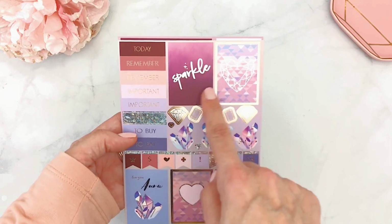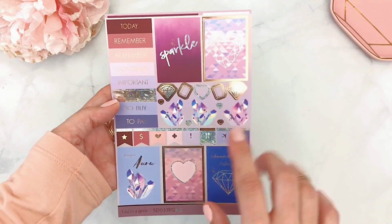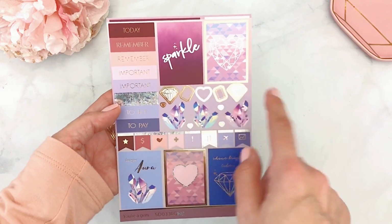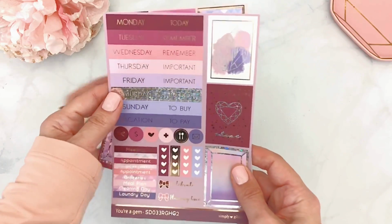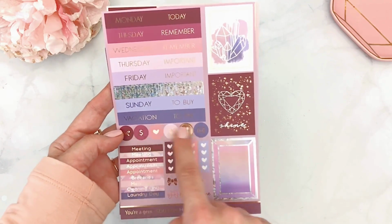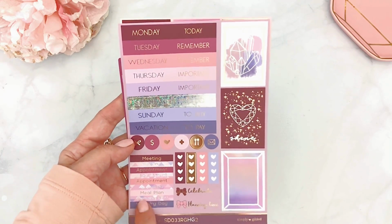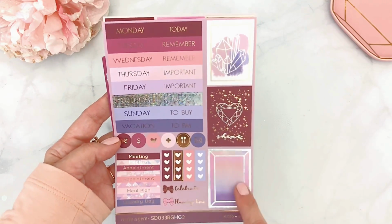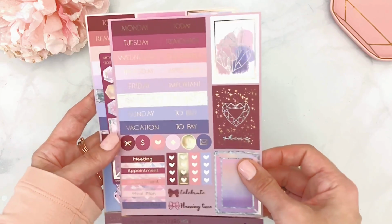You have the sparkle, so it's 1, 2, 3, 4, 5 full boxes on this sheet alone. Then you have deco, you have these crystal clusters, you have some diamonds, you have some little flags, and then we have another page of stickers with more headers, days of the week, remember, etc., some little icons, some little flags, and tinier reminders that you can put inside in the middle of your boxes, and then 3 more full boxes. This one has to be my favorite, I've decided, and it's gorgeous.